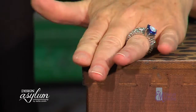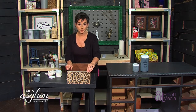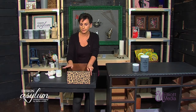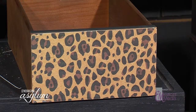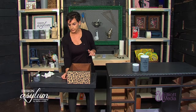Now, as you can see, our paper was white, the leopard pattern was printed on it. So when you sand, you've got your white line showing, and that's another reason why we're going to glaze, to get that white line out of there. There may be a project that you're doing that it's appropriate on and would look good on, but for this one, that's not the look we're going for. So glazing is the next phase of this.